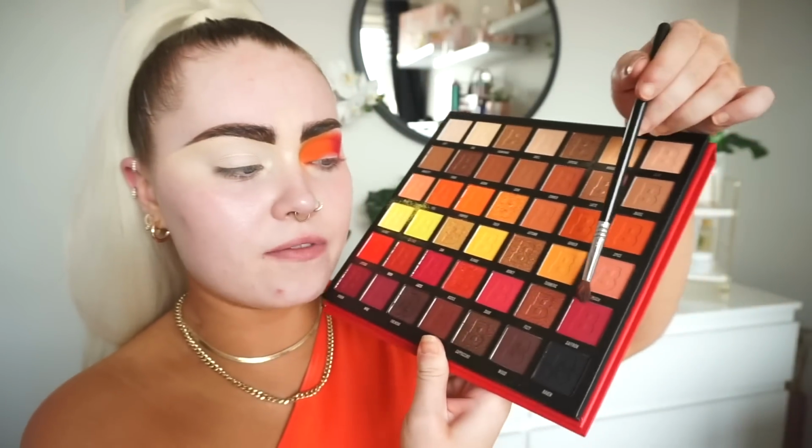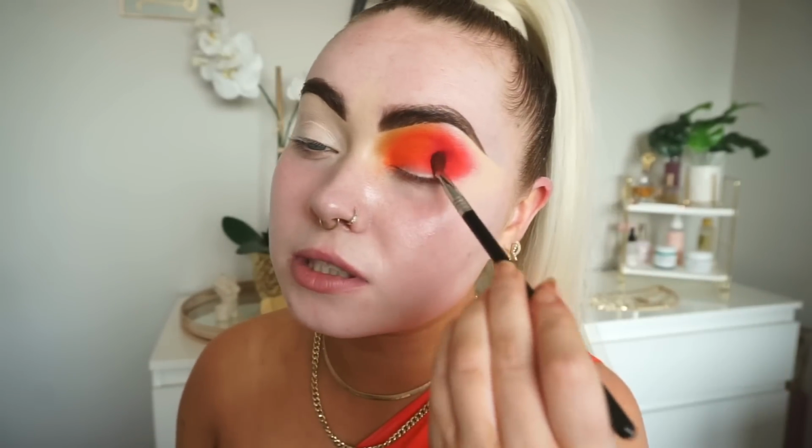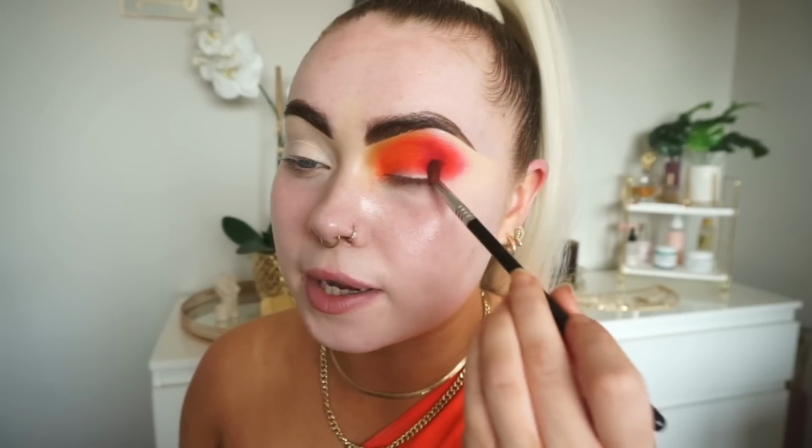Wow. I'm also going to go in and take a wee bit of this darker red here. It's kind of a nice wee burgundy plum type of shade, and I'm just going to pop that just in the outer corner. Just kind of deepen up that red a wee bit more.